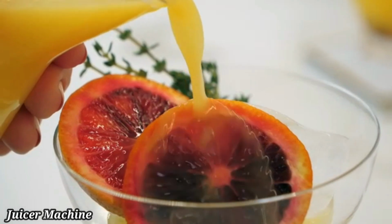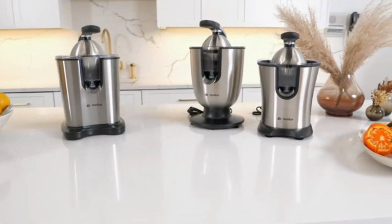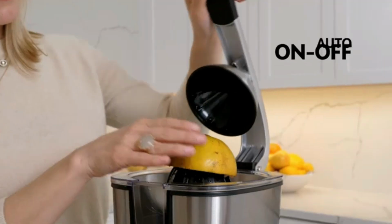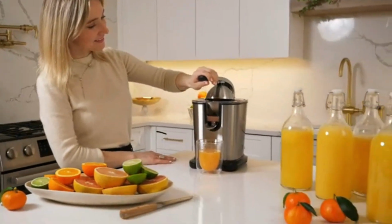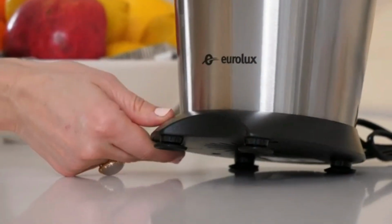Number 10. Juicer Machine. The commercial juicer machine is a powerful and efficient appliance designed for high-volume juice production. With a robust motor and heavy-duty stainless steel construction, it handles large quantities of fruits and vegetables with ease. The wide feed chute accommodates whole fruits, reducing prep time and increasing efficiency.